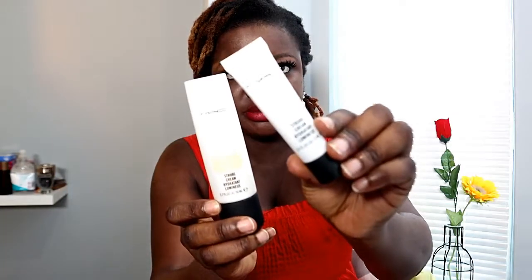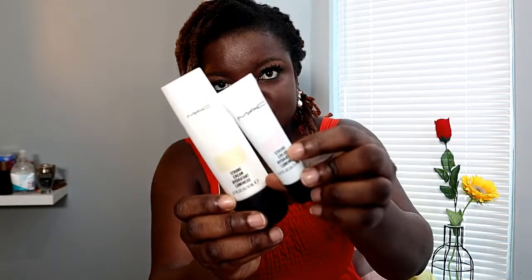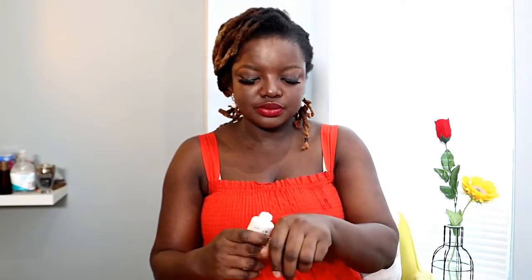Also bear in mind that this strobe cream has different shades. There's the one that has a pink undertone, and then there's the one that has a gold undertone. This is the mini, and this is the full size. You can see this one has pink here, and this has gold here. I would go for the gold because that complements my skin color. If you have light skin, you would probably use the pink. Let me put a bit of this on so I can show you what I'm talking about.